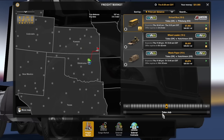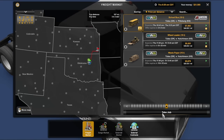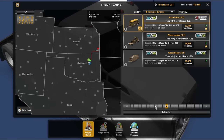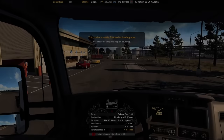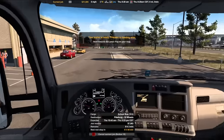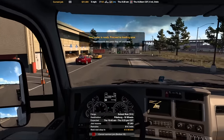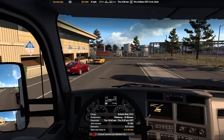But that's our school bus, 10 tons, rather, and $7,500 is what we're going to get. It is a 157-mile drive, about a 3-hour drive. We've got 440 on the clock, which means we're going to be just perfect for getting this thing where it needs to go, so long as we get on the road right away. So we're going to pull right around to the trailer and hook up here.